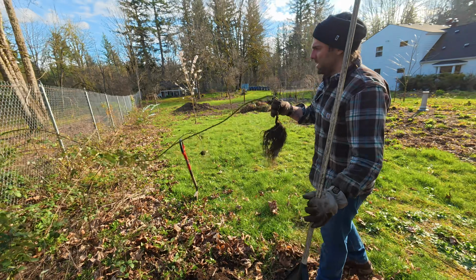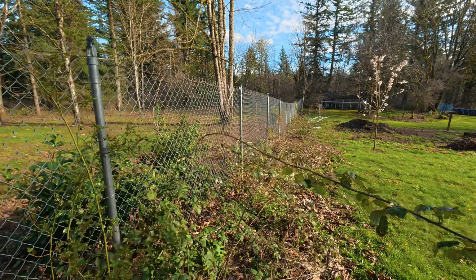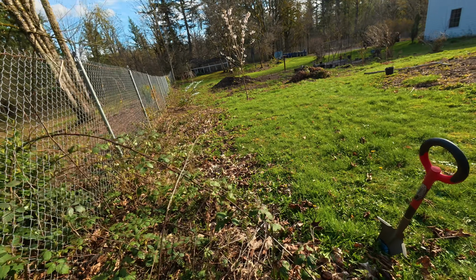This is crazy. It's connected like telephone to a root over there. I'm gonna cut it.